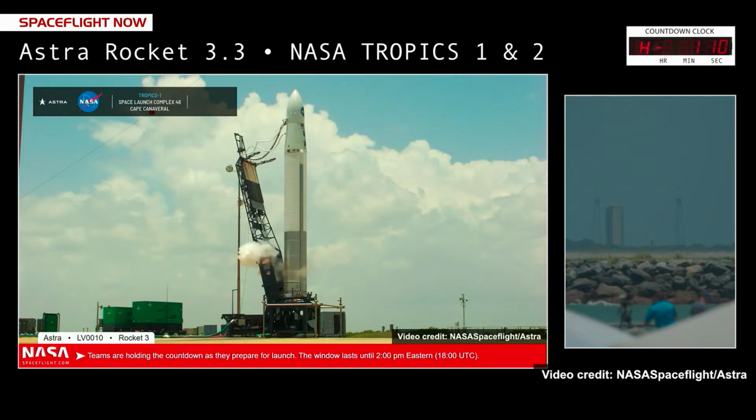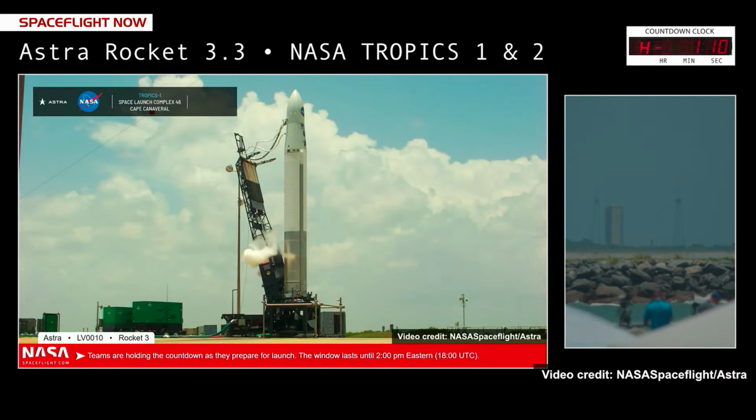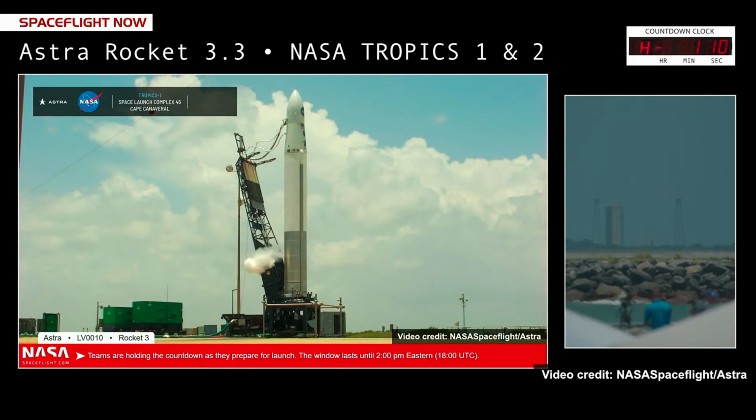As we continue to wait for an update from Astra on the progress of their troubleshooting of this liquid oxygen conditioning issue, you're continuing to look at a live view of Space Launch Complex 46 on the left-hand side of your screen, a close-up view from a camera near the pad provided by Astra and their video streaming partner NASA Spaceflight. On the right, the view from our camera position about 5 miles away near Jetty Park, the closest available viewing site for us today.